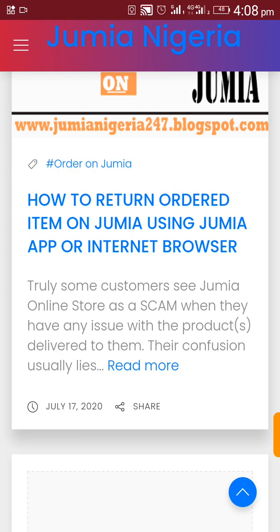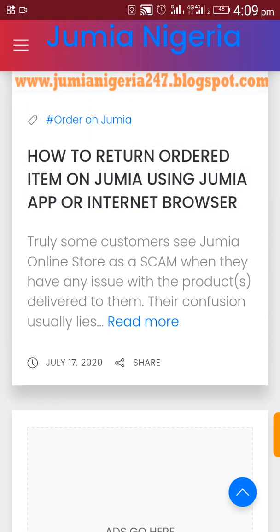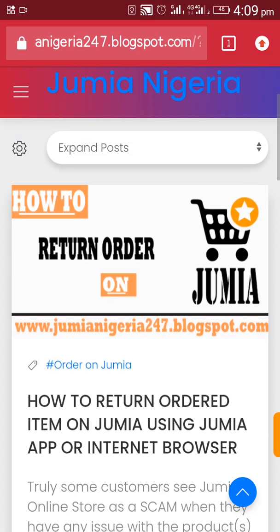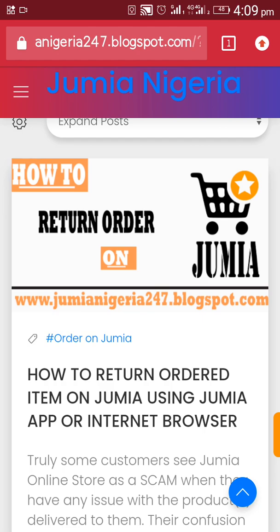When the above requirements are met and you really want to apply for a return of an item on Jumia, then the following steps I'm going to mention now are the steps you follow to apply for a return. Now, this tutorial is going to come in two basic ways. I'm going to tell you how to do it using your Jumia mobile application, and I'm going to tell you how to do it using a mobile internet browser.